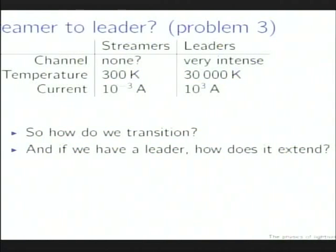Perhaps delaying the question a little bit, I can ask a follow-up question. Suppose all of this somehow magically happens, once again, vigorously waving our hands. Suppose we had a leader channel. How would it extend? The extension of a leader channel is something that we can observe in the lab.